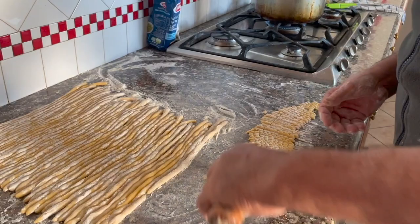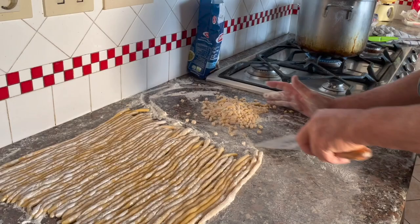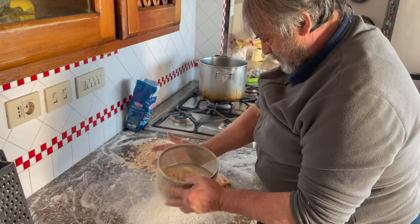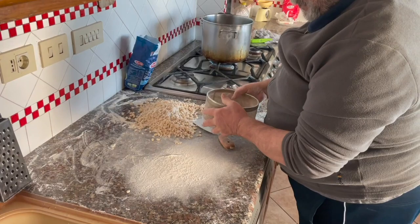Roll them in flour, put them to the side, and do some more. Okay, now it is important to get rid of the excess flour. So just put the struffoli in a sieve and just tap the flour away.